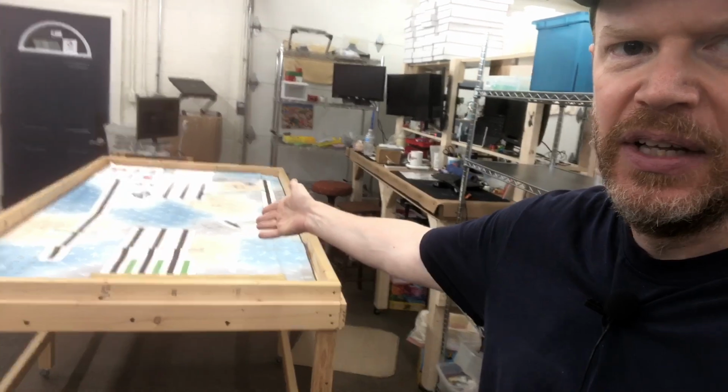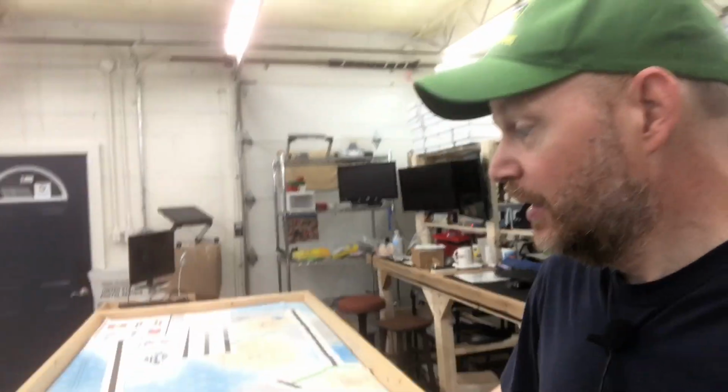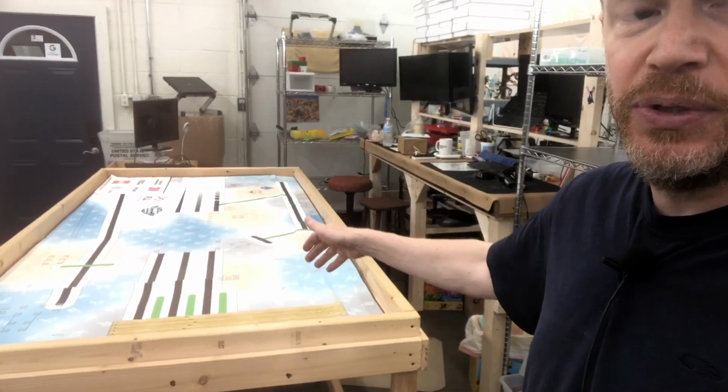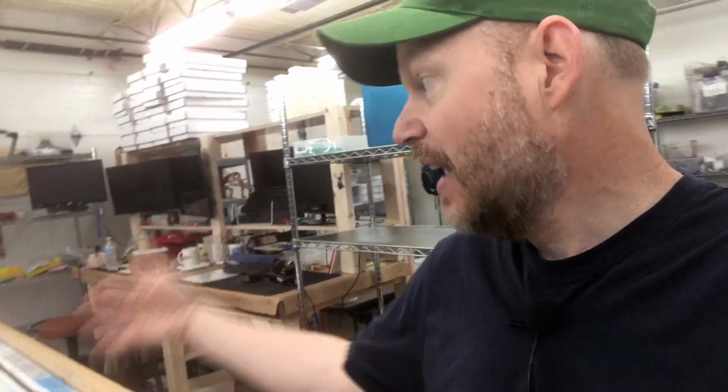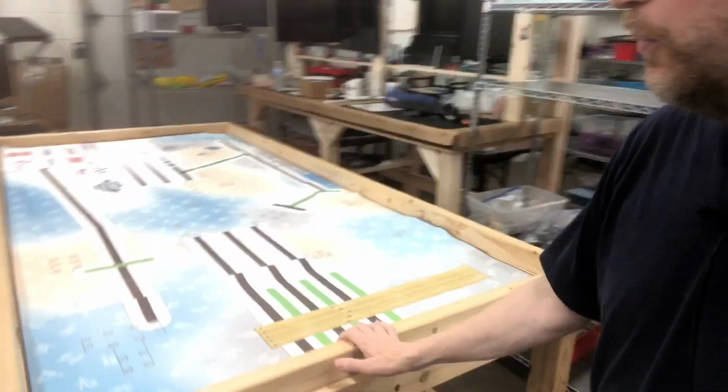This is the new table. I got this table for free. I just had to take it out of somebody's basement. It is a First Lego League table that they built for their kids. Their kids went off to college, and now it was donated to the Great Brick Lab. The nice thing is, it is completely on wheels. We put it on wheels, and it is my new project table.